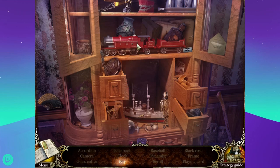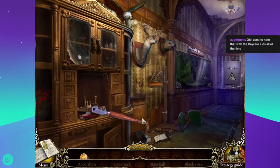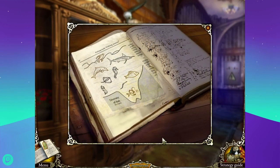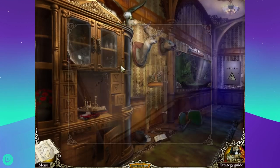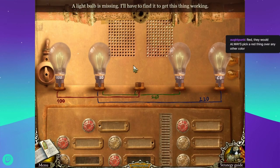Key. Great work. Yay, glass cutter. Oh, really? What did they end up liking a lot? Oh, there's a book. Creatures. Interesting. We are missing a light bulb.